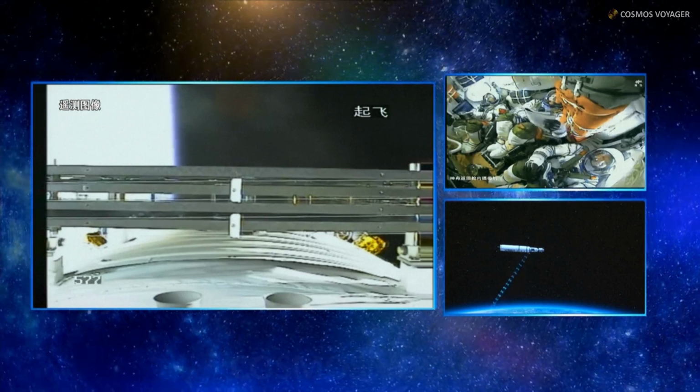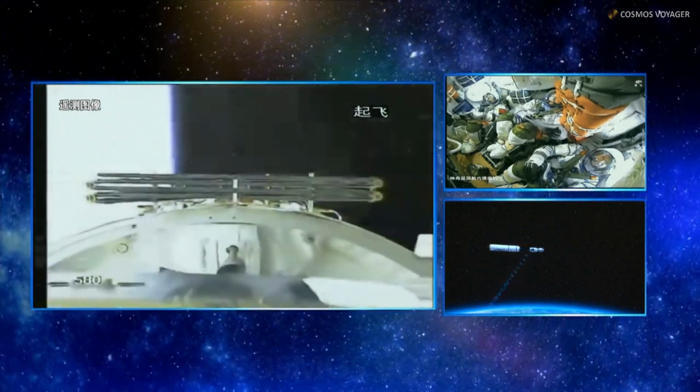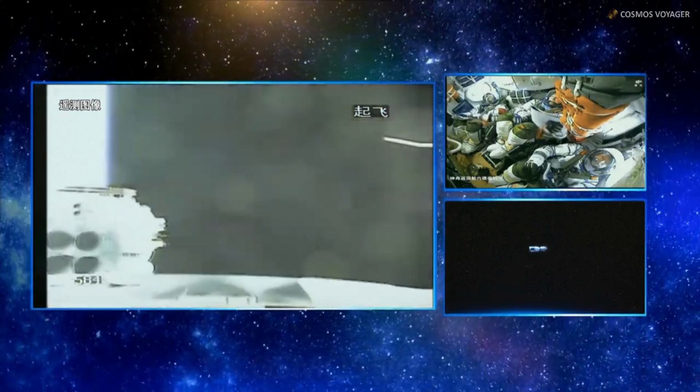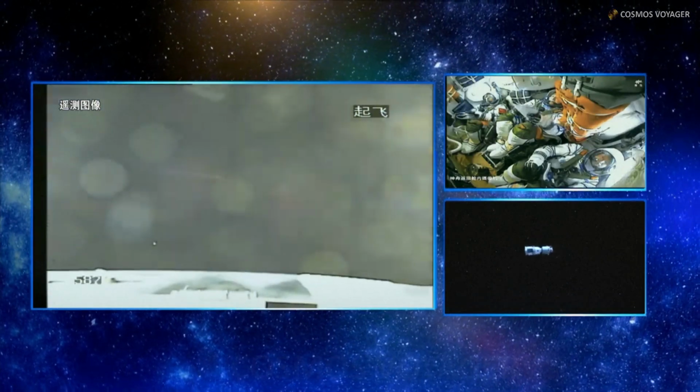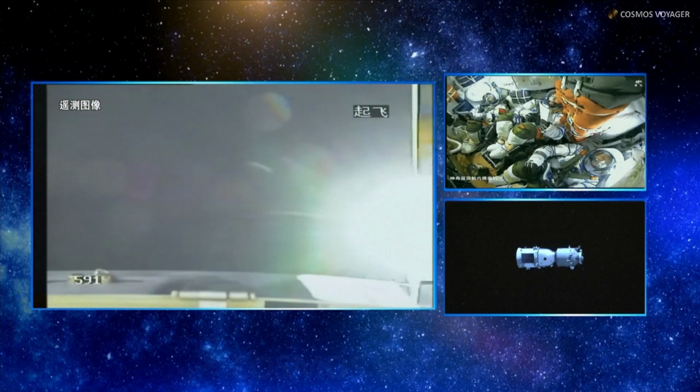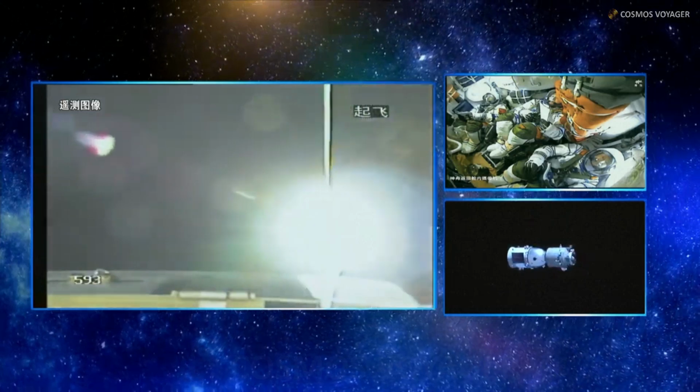Okay, shut down. Separation. Second stage separation, spaceship separation. Now the engine has left the spacecraft. Yes. So the spacecraft is on its own now, and the next step will be unfolding of the solar panels.